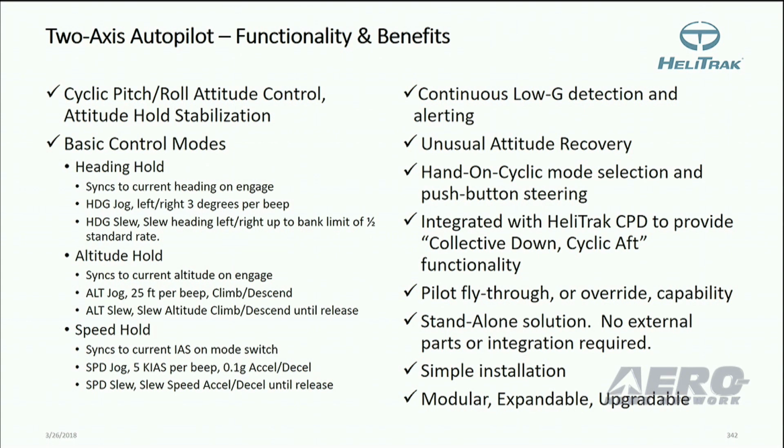And we also have integrated this with our collective pull-down product, which is certified now on both the R-22 and the R-44. And that product actually senses low rotor RPM and pulls the collective down similar to a stick pusher in a fixed-wing aircraft, only this is a collective puller for the rotorcraft aircraft. But what we've done is we've integrated that with the autopilot, so we also pull aft on the cyclic in order to preserve the rotor RPM. Some have labeled this the auto-auto. We tend to stay away from that because we want the pilot to be in full control of what he's doing. At the same time, we're going to give him the cues that he needs in order to get into a safe auto rotation.